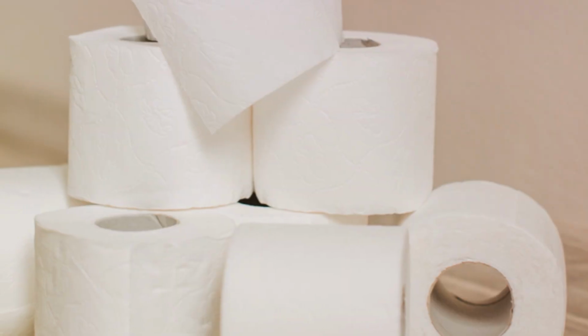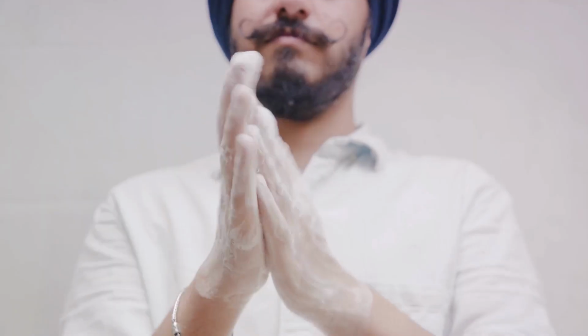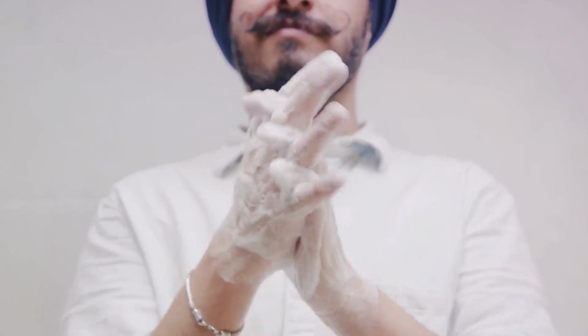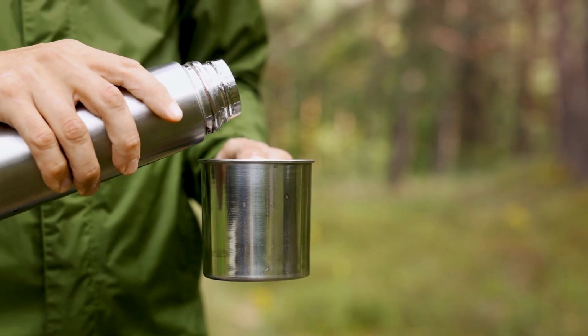Now, on to hygiene and cleaning. Invest $20 in bulk toilet paper and another $20 on more personal hygiene products. Cleanliness is often overlooked in survival situations, but maintaining good hygiene can prevent illnesses and keep morale high.